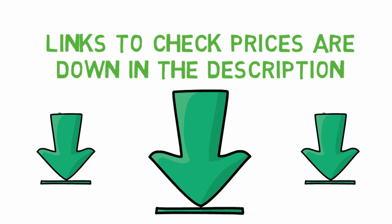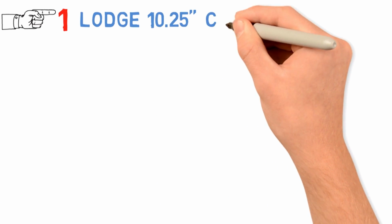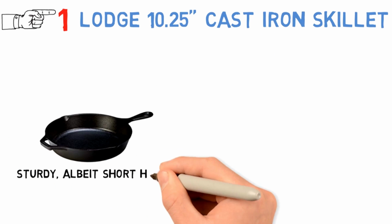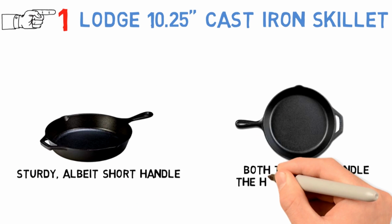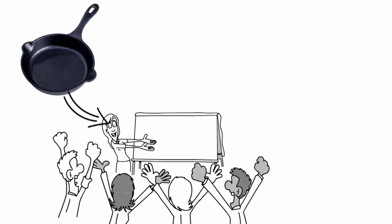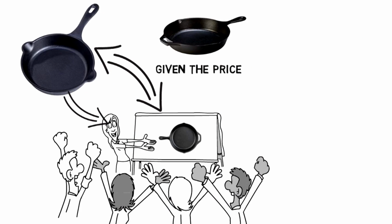Starting off at number 1, we have the Lodge 10.25-inch cast iron skillet. This 10.25-inch skillet is pre-seasoned and has a sturdy, albeit short handle. Both the long handle and the helper handle have holes for hanging if desired. If you have a single cast iron skillet, it should be this one, and given the price, you probably don't need to make a decision between this one and another one.